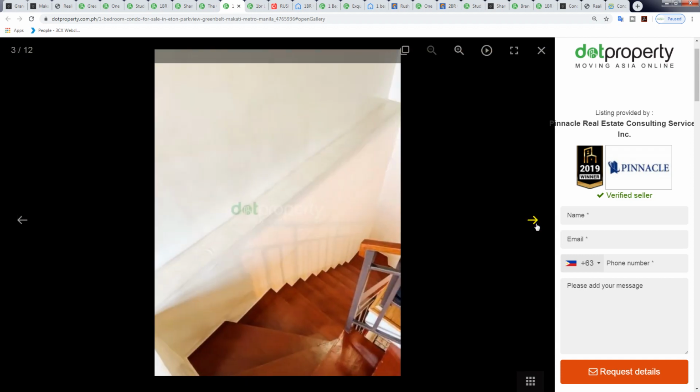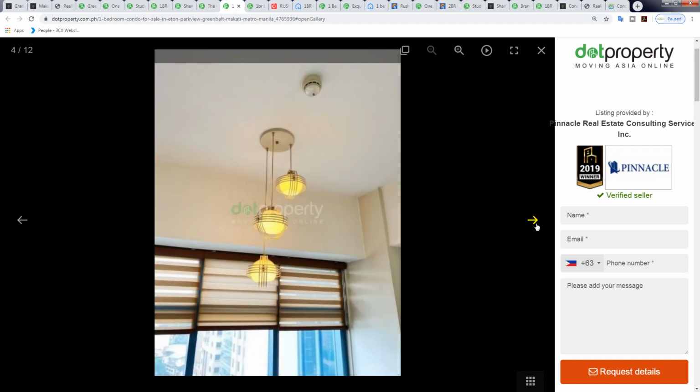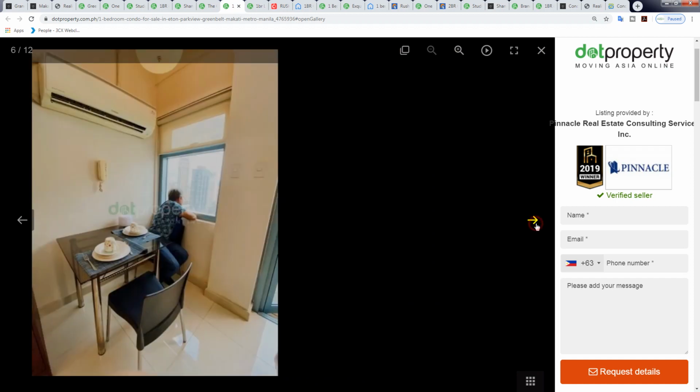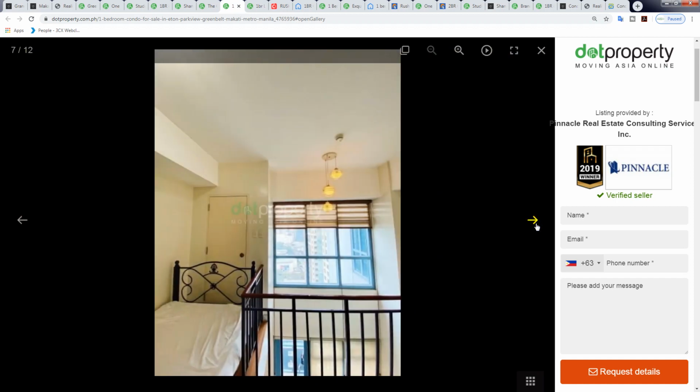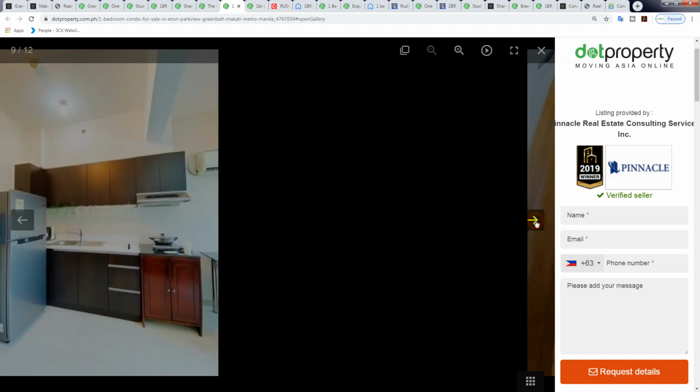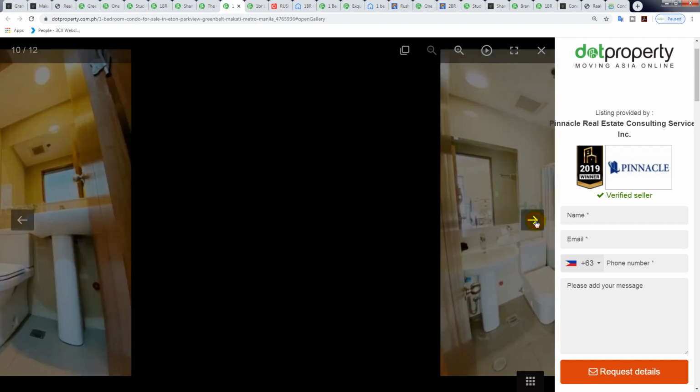Very nice. I love that loft space. Always dreamed of owning a loft, but I think I'm not going to be able to do that now. Having a kid, I think it's a bit dangerous, falling down the stairs and this sort of thing. So I might not be able to tick that one off the bucket list.